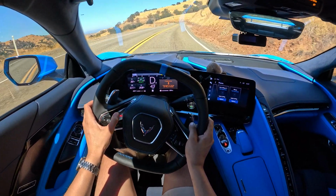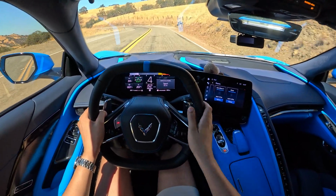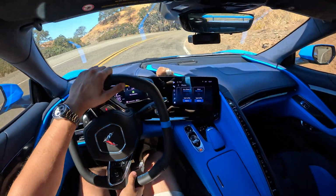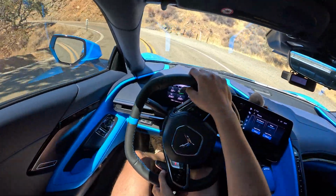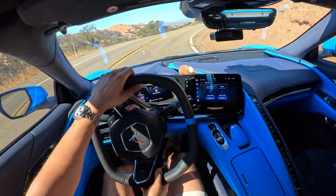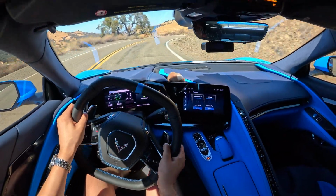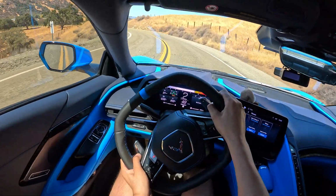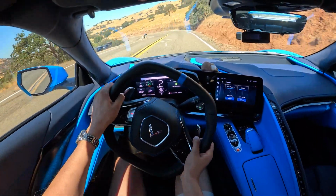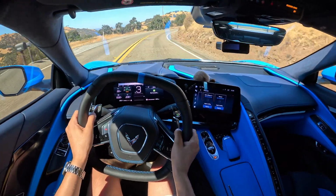Press the Z button once. Press it again to engage Sport ESC. We're going to go into manual mode as well. Gotta love that otter. That is our little G-force meter. Dude, this car is just so good. Redline right at 6,500 RPM.